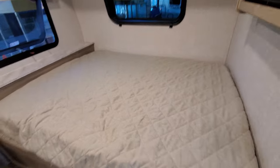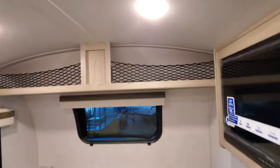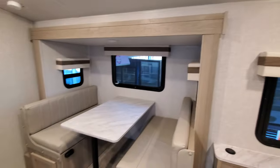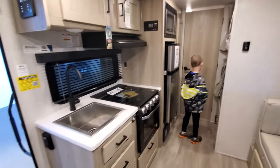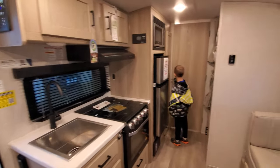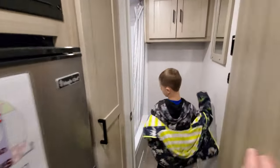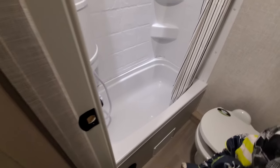Cool. Yeah, again, I like it when the beds are sideways, so you save some space there. They got a little storage up there. Here's your slide out. Little kitchen. Decent sized bathroom. Not too bad. A little bit bigger tub than normal.